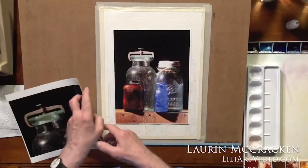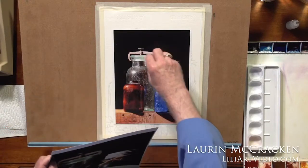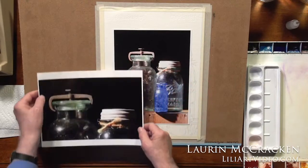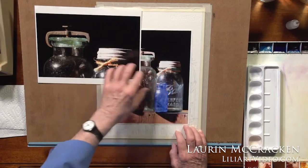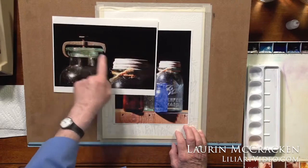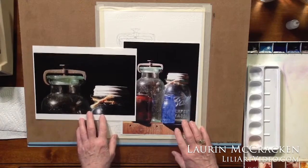While I'm looking at this photograph, I realize that the highlights at the tops of these jars were pretty washed out. So I went back to my computer and I made this detailed blow up of that part of it, so I can pick up more details from this photograph as I paint the overall still life.